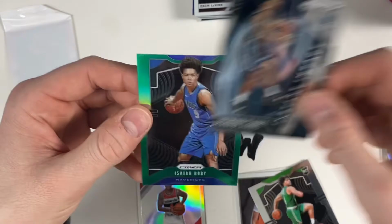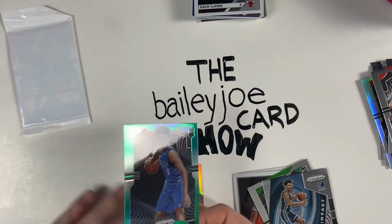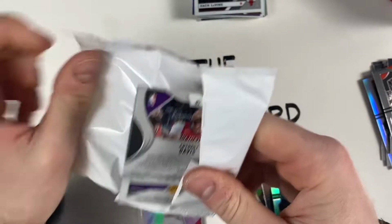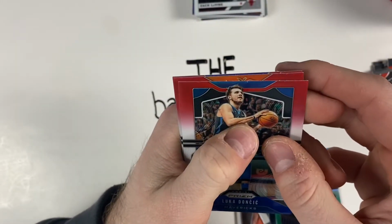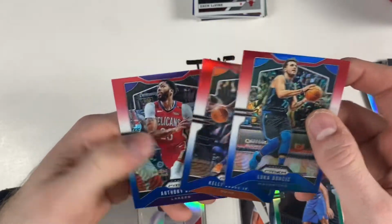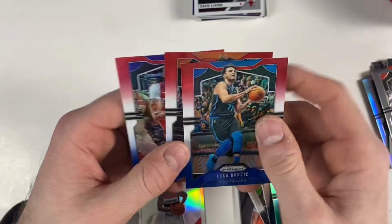All right, here we go. Mavericks. Isaiah Roby. Ooh. Not very centered at all. All right, let me see Luka. All right, we'll get you Luka. Ready? All right, give me Luka. Here we go. Anthony Davis as well. And then Zion in the middle. Come on, baby. It's got to be a rookie. Carson Edwards? Nope. It's not even a rookie. Kelly Oubre Jr. Well, I mean, you did get a Luka. You did get a Luka.